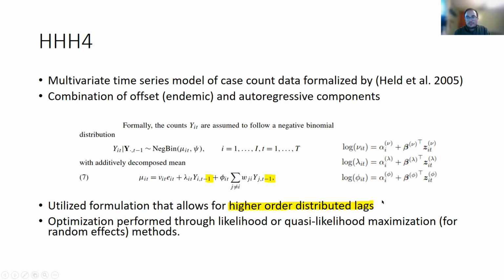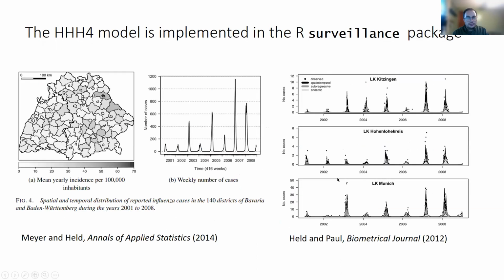We utilized a formulation of this model that used higher order distributed lags. So instead of using just T-1 days, we used T minus tau, up to 14 days, to see which one optimized model fit. And this optimization was performed in reality through a package in R, but it uses a likelihood or quasi-likelihood maximization method for optimizing these parameters. This is the generic formulation. In the next 2 slides, I'll get into the specific implementation.